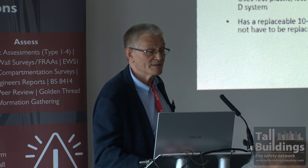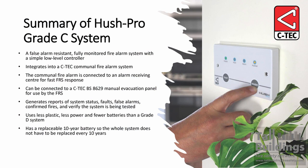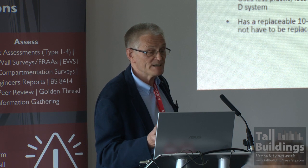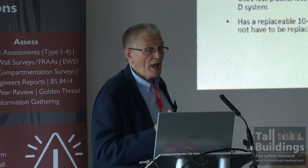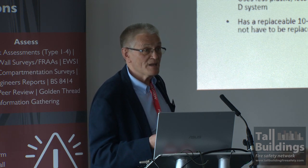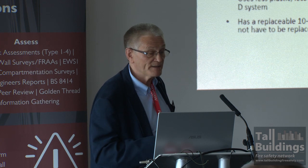So, summary. False alarm resistant, fully monitored fire alarm system with simple low-level controller. It integrates to a C-Tec communal alarm system. It doesn't integrate to other people's alarm systems, but simply because they don't have the right data on their system for us to connect to. Connect it to an alarm receiving centre for fire and rescue service response. You can use it for evacuation alert, full logging, and by the way, a lot less plastic, fewer batteries than a grade D system. So from an environmental point of view, it's got a little green tick there. Don't make a big thing of it, but it is a fact.